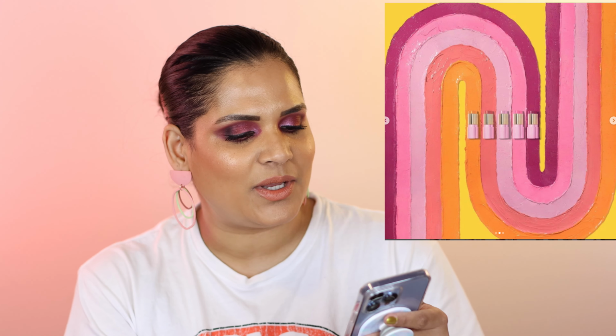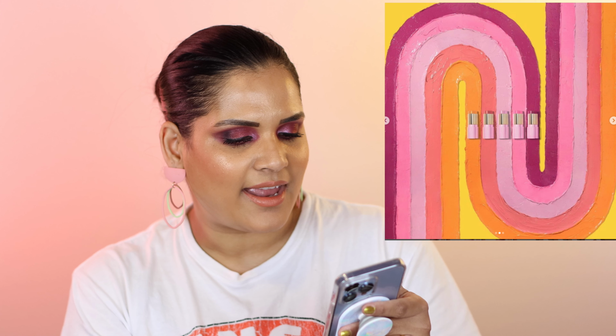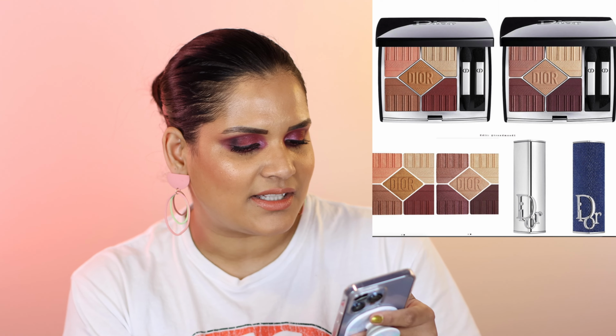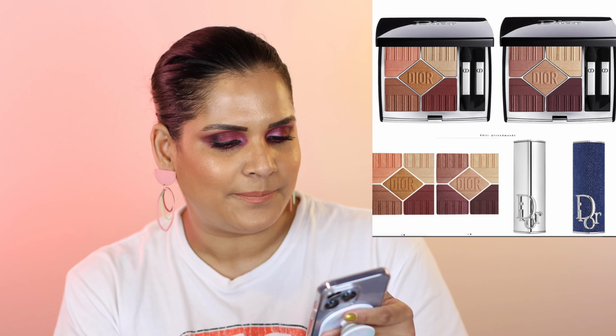Next, from Trixie Beauty, we have the Trixie Sticks. These are a creamy dream for effortless cheek colors, and there's some beautiful shades. I think the orange shade is probably called Pumpkin. Looks so cute, but I need a new blush like I need a hole in my head, so I'm passing on that.